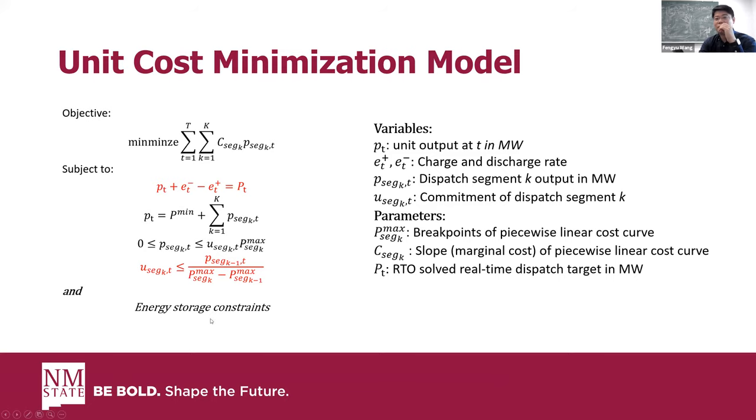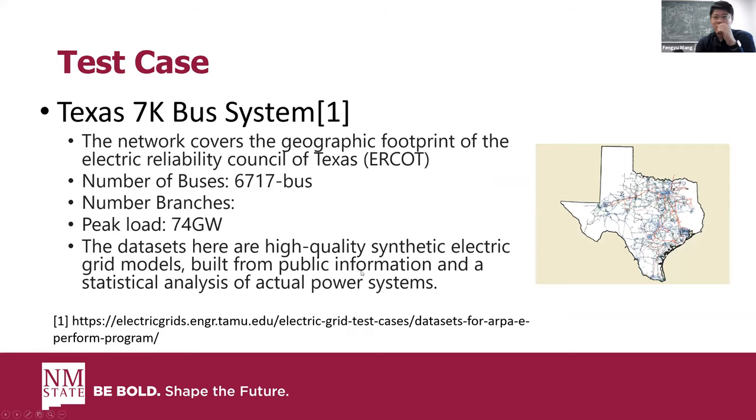And then I put in the energy storage constraints. So this is basically the unit cost minimization model. If you have the energy storage co-located with a combined cycle power plant, you can minimize the cost and take advantage of the non-convex cost curve. Next, we will talk about the numerical results. The test case is a Texas 7,000 bus system. It's a test case with synthetic data, and it covers the geographical footprint of ERCOT.